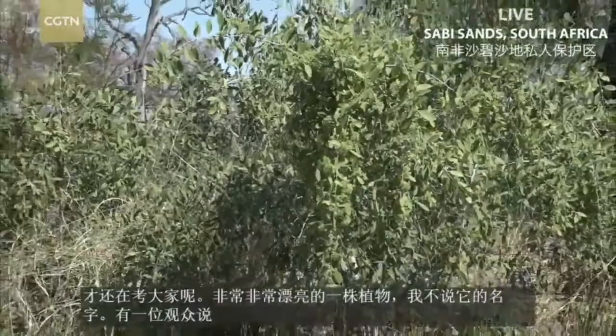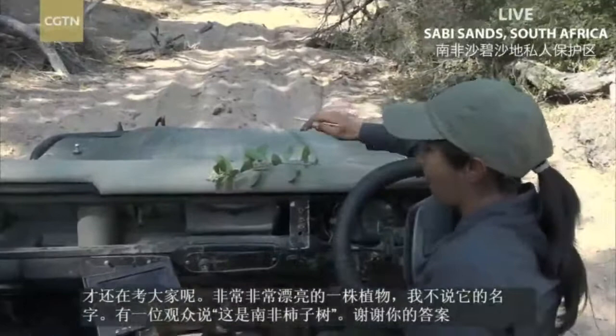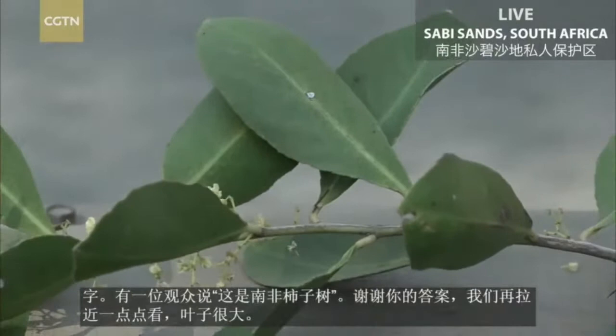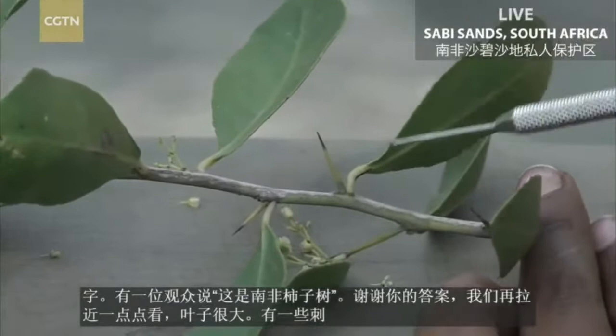Take a closer look here if you want. Big leaves. There's some spikes here. Snow Leopard, you say it's a silver cluster leaf. It is not a silver cluster leaf. There seems to be some sort of message coming through from Lee.